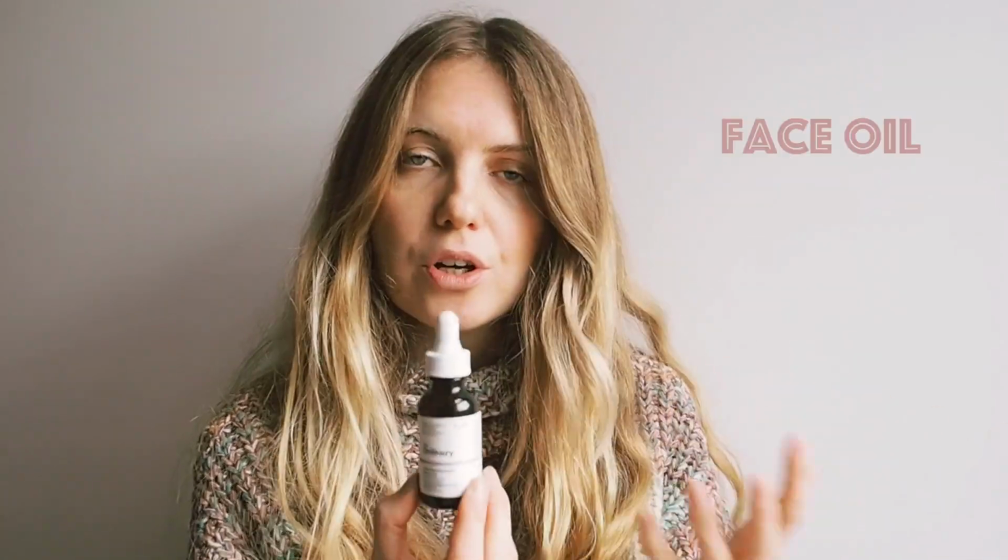So in terms of oil, of course I've already spoken about the Romilly Wild one, which I love, which I will do in the evening. But in the morning I still like to have an oil. I really love the glow that it gives you, and it just adds a lot of moisture, which I think the cream alone doesn't really quite do.